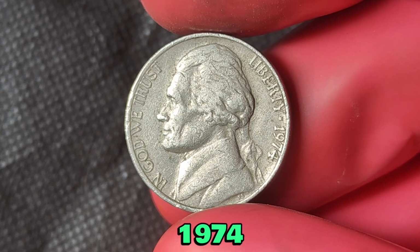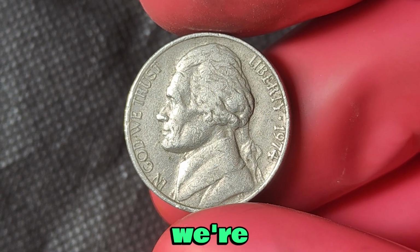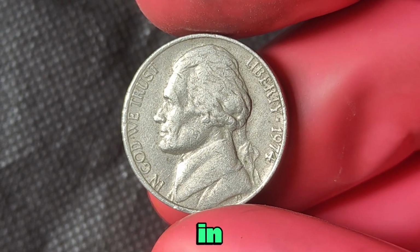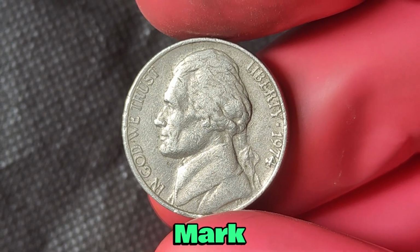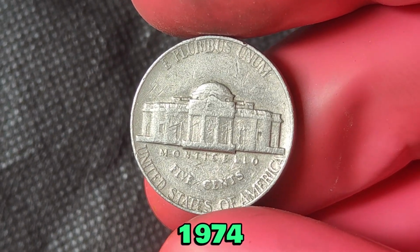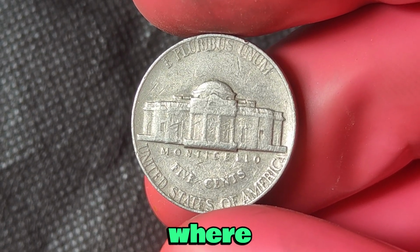In 1974, millions of these nickels were struck by the U.S. Mint, but not all of them are created equal. Most coins minted in Philadelphia that year don't carry a mint mark, which was standard at the time. So what makes a no mint mark 1974 nickel stand out from the rest? Here's where it gets interesting.